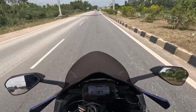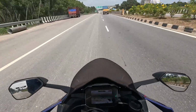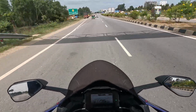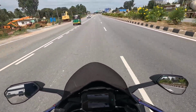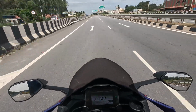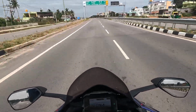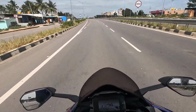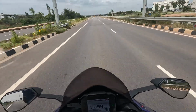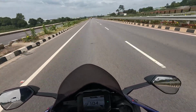That's how the character of this machine is. So you got to be patient with the RSV4, and if you feel like this is the one for you and you have the patience level, you can go for the RSV4, because it's just like a relationship, you know. When you're in a relationship with a person, there are things you might like, there are things you might dislike, but you have to make it work. So if you feel you are somebody who does not have that level of patience, you should just go for something that's easy to own, like the S1000RR or the Japanese motorcycles.